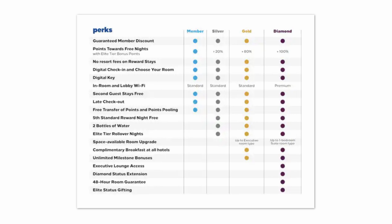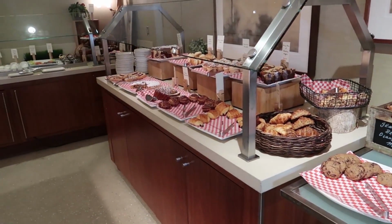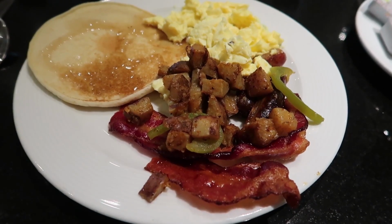One of them would be free breakfast, okay, at Hilton hotels. You can see that on the chart there. Now, at some hotels, this will just be free continental breakfast, which is the croissants and that kind of stuff, bread. And some hotels, this will actually be full breakfast for free, okay?